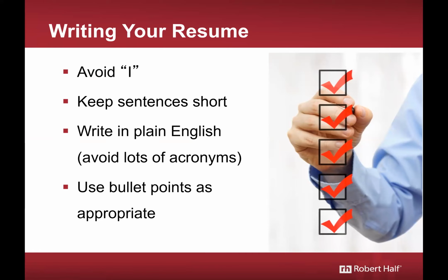Write in plain English. Keep things simple. Don't try to impress potential employers with long words that can bog down your sentences. Use action-oriented words. Some good verbs might be solved, resolved, accomplished, achieved, initiated, improved, exceeded. Buzzwords like facilitated or participated in are weaker. They can often be seen as an attempt to obscure the lack of real effectiveness or experience. You want to stay away from jargon and buzzwords.